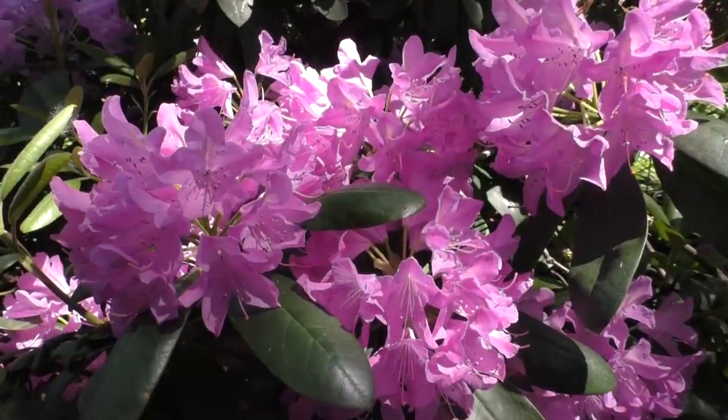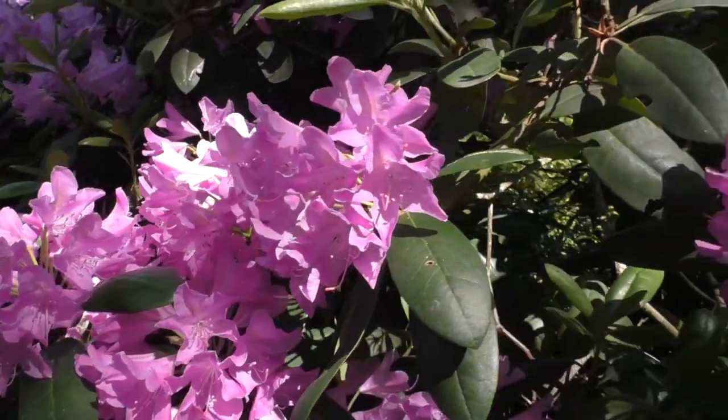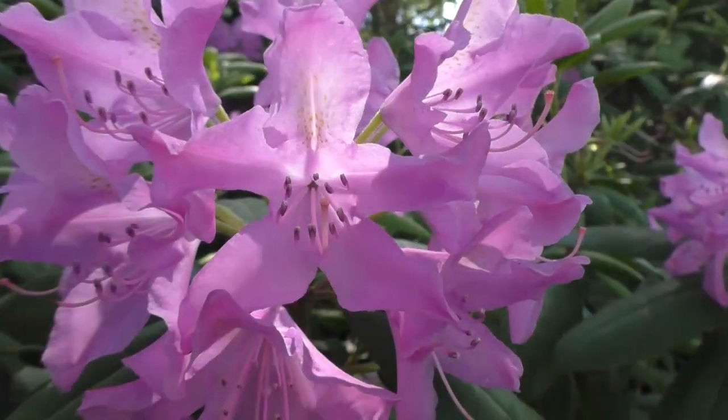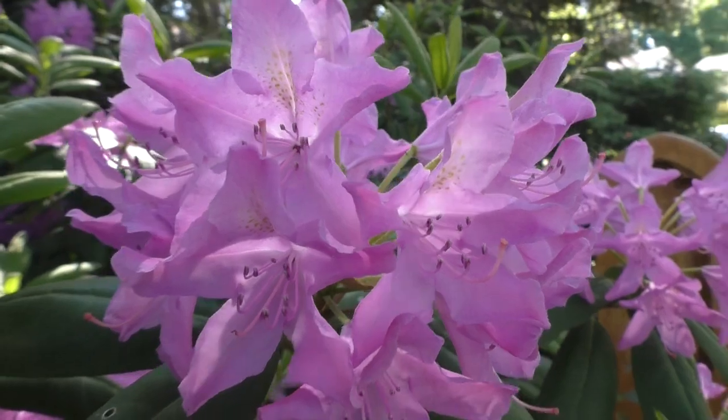Please feel free to use this bench anytime you need a rest or just would like to sit and take in all of the beauty of our neighborhood. Behind me are some pretty spectacular rhododendron. I cannot take credit for them. The owners of this home must have put them in about 80 or 90 years ago, so just enjoy. And feel free to stop at any time and look at all of the other significant pieces of nature that were placed here by previous owners.